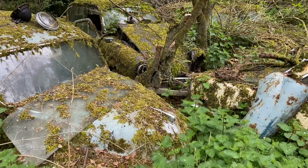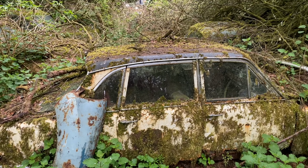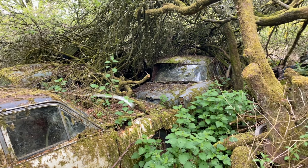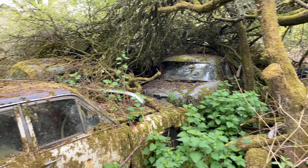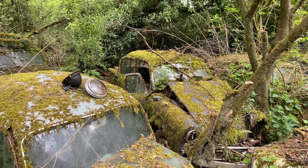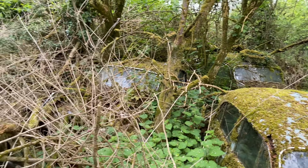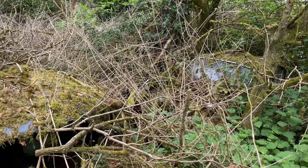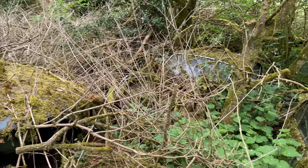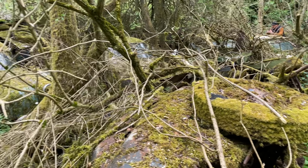There's another Morris there. Oh, wow. This is one of those places where you just admire what they used to be. There's not really anything worth saving on them. There really isn't. Maybe the odd bit of glass here and there, but you know what I mean? It's just not worth it. Just let them rest in peace.